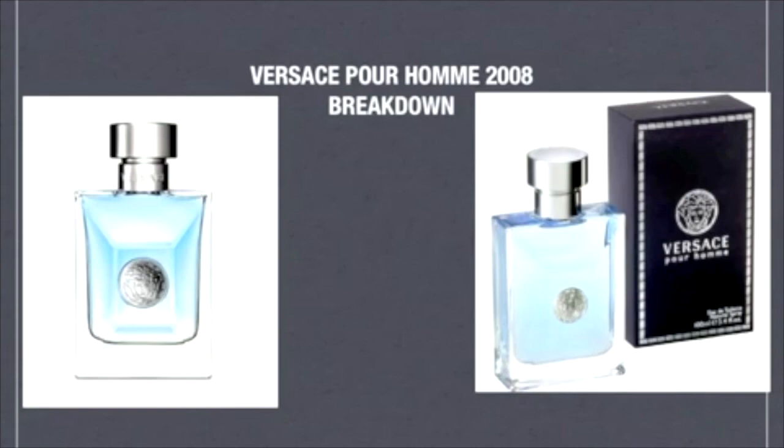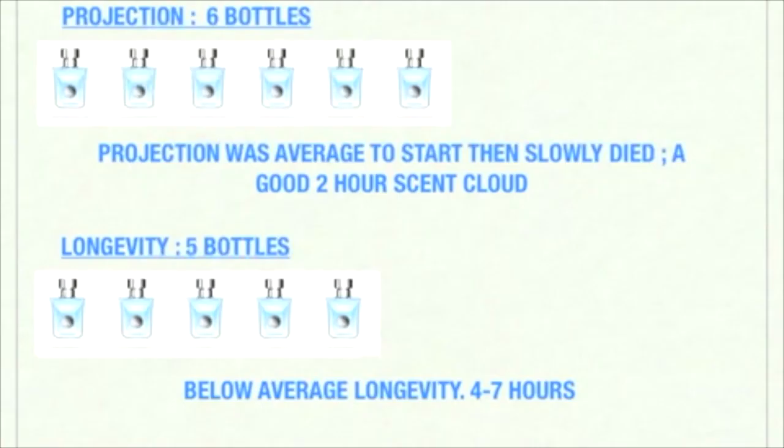Alright guys, let's rate Versace Pour Homme 2008. First of all, projection. I gave it 6 bottles out of 10. It is moderate. It gave me an average scent cloud for the first 2 hours on my skin. Then it actually stuck to my skin for the rest of the duration.